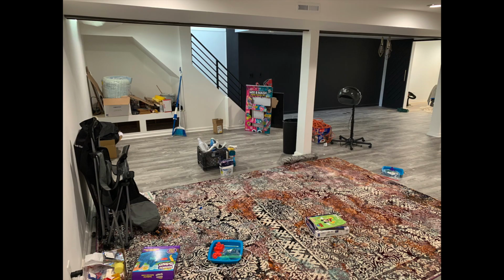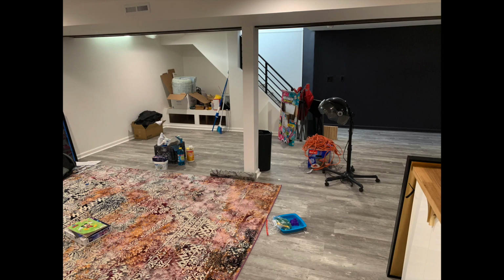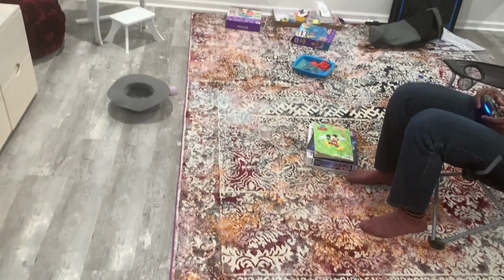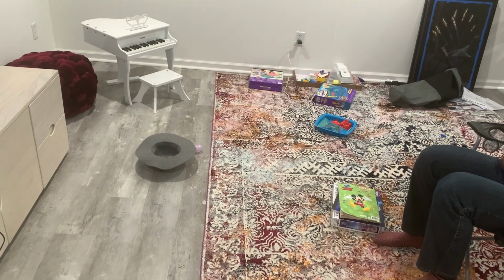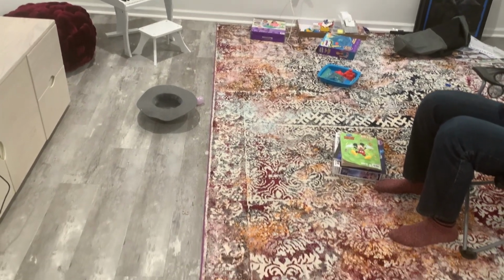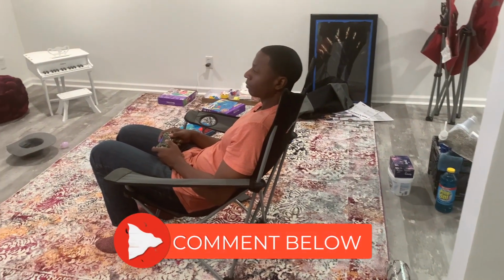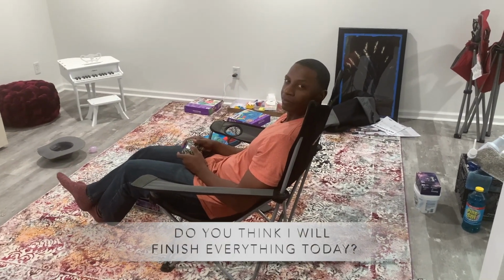Here is just the rest of the stuff that me and my husband did not finish getting up. So I'm going to do that. Get all the stuff that my daughter was playing with that we didn't finish getting up yet. Hopefully I can finish this today. My husband doesn't think so, but I think that I can do this. So right now it's 3:33 p.m.